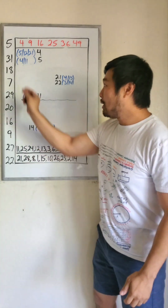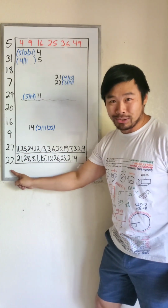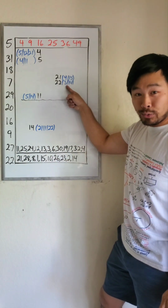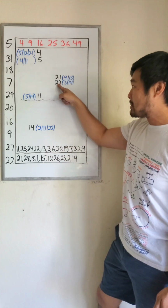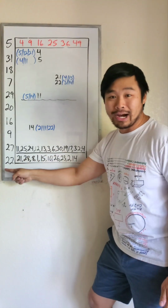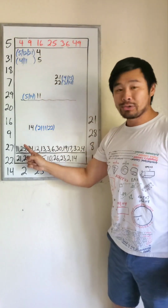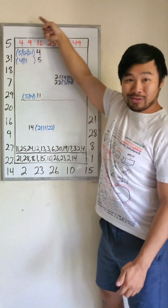Alright, so we wrote all 32 numbers in these three chains. So let's take a look at 22. 22 can't be next to 3 anymore since 3 is sandwiched, so 22 has to be next to 14. So let's write all of this down over here. And 21 connects with 4, and 5 connects to 11. So let's write all of this over here.